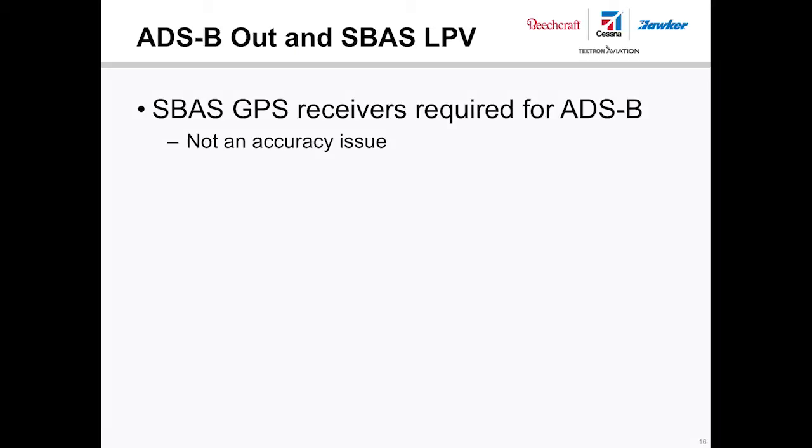Now you may be aware that SBAS type GPS receivers are required to support ADS-B capability. SBAS stands for Space-Based Augmentation System. The United States WAAS system, or Wide Area Augmentation System, is an example of that, as is the EGNOS system in Europe, which stands for European Geostationary Navigation Overlay Service. These are systems that sharpen up the GPS signal and correct for regional atmospheric variations.